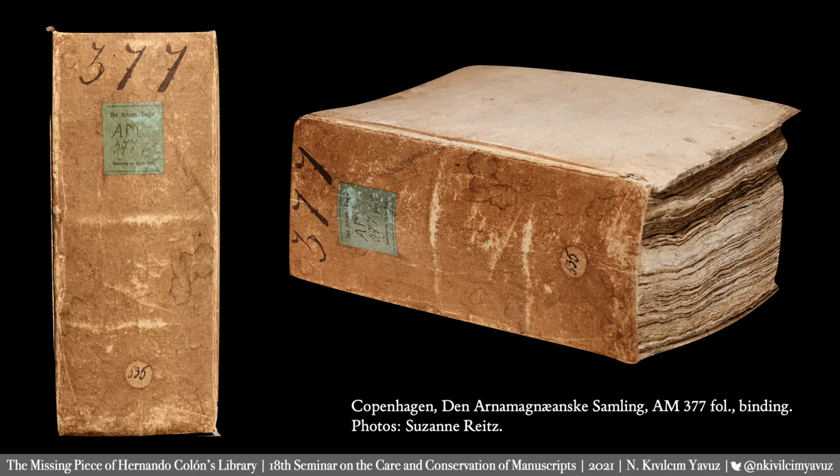When we look at the Arnamagnæan manuscript, however, the first thing we notice is that it does not have a white parchment binding as described by Perez. Indeed, it currently has a light brown cardboard binding. The reason is that AM 377 folio was rebound in Denmark several centuries after Perez's Memoria was put down into writing in Spain.